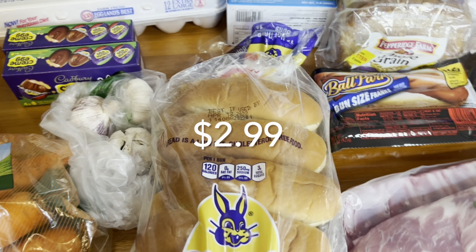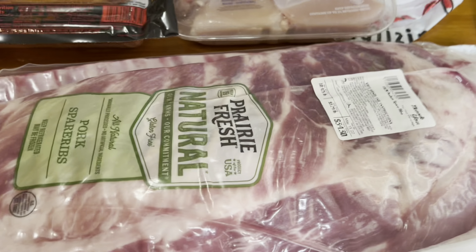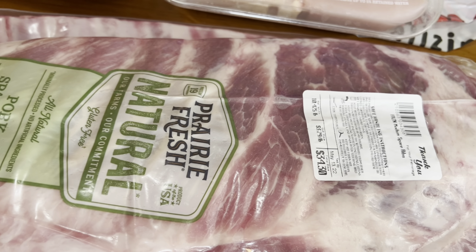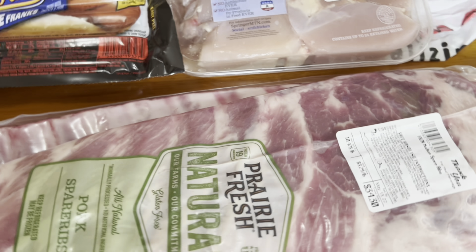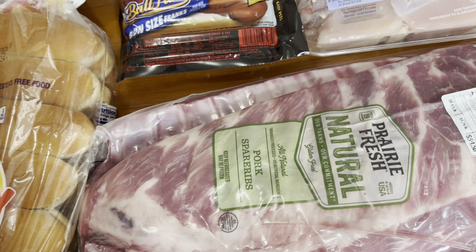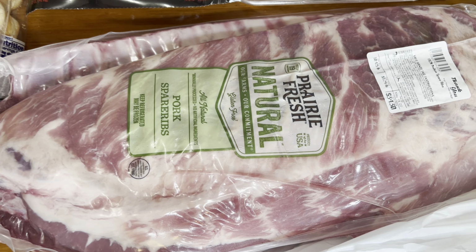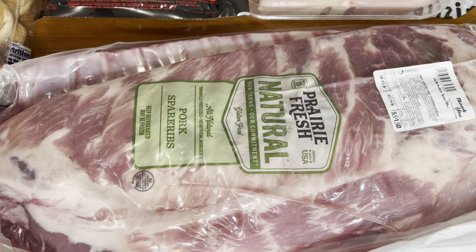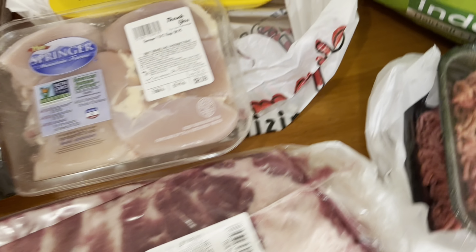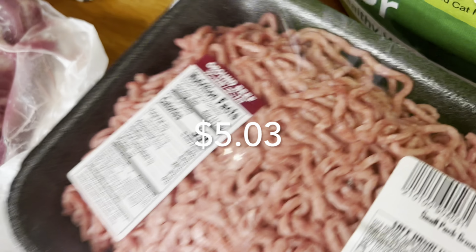We like the Bunny bread when we can get that. Also, this I felt was a good price. This is spare ribs, but it's like a two-pack. So I felt like that compared to what the others wanted for just one, it was $25. So I felt like that was a good price. Also, some ground beef.